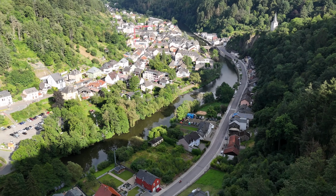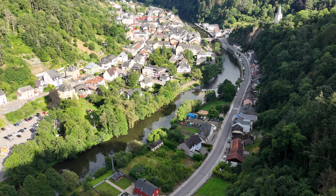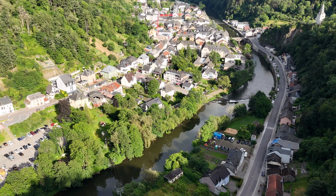The views from the castle ramparts are quite spectacular. You can see the entire valley and the town of Vianden nestled below. It's a perfect spot for taking photos and soaking in the history and beauty of this incredible place.